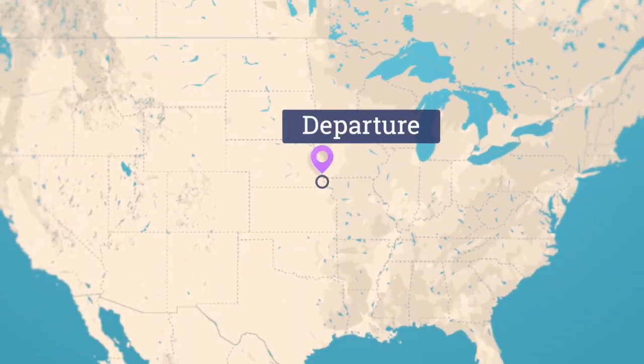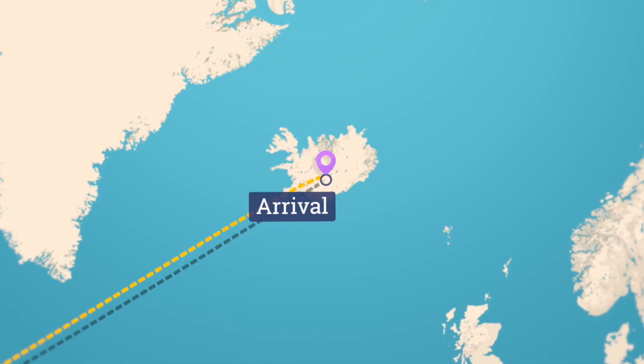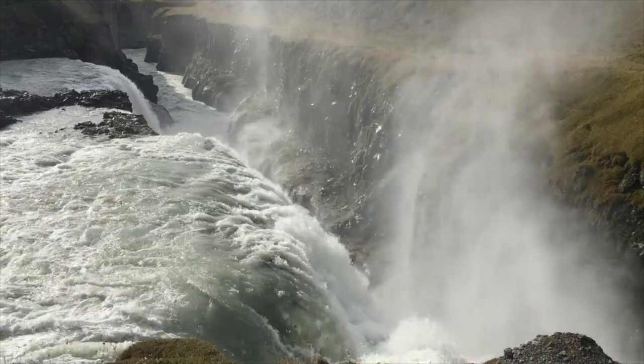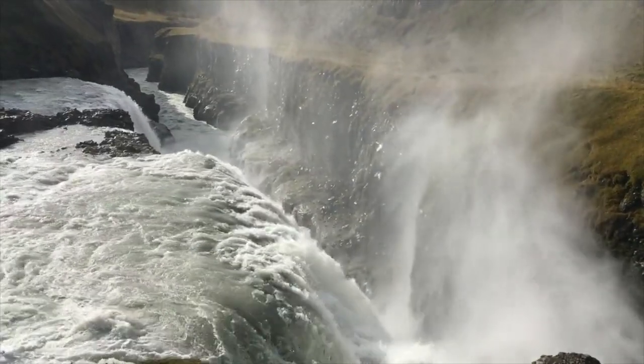Are you traveling to Iceland in 2021 and you want to know exactly what the COVID restrictions are and what you need to know to get into Iceland in 2021? Well, you're in the perfect place because this is exactly what we're going to be talking about today so that you know everything you need to know before you head to Iceland this year. You ready? Let's go.